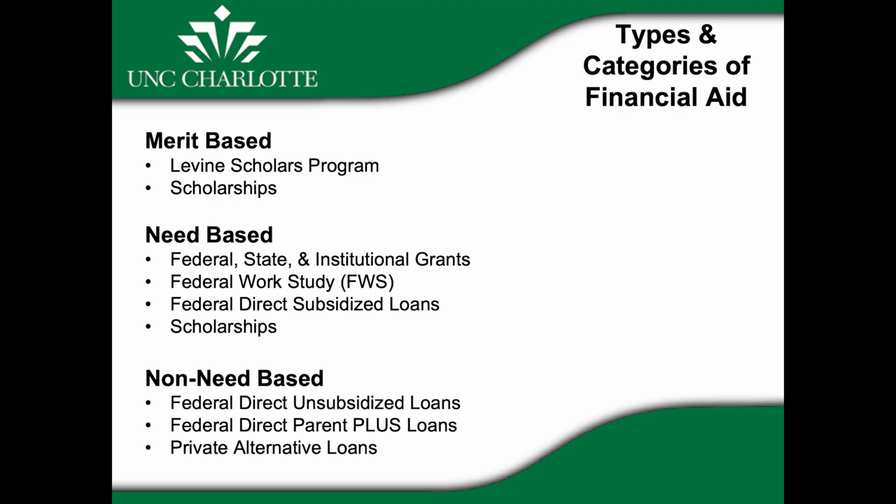Once we've given you your merit-based scholarships, then we're going to move on to the need-based aid, and we're going to start with what are called grants. Any grant that you can receive as a student is money you don't have to pay back. So we want to get that to you first. After we've done grants, we're going to move into the need-based loans, and that's the subsidized loan. And I'll talk to you a little bit more about what that is in just a second. After we've done those 2 things, then we're going to move into the non-need-based aid.